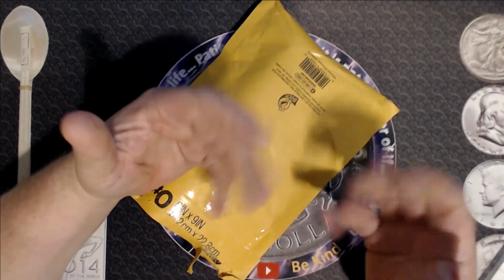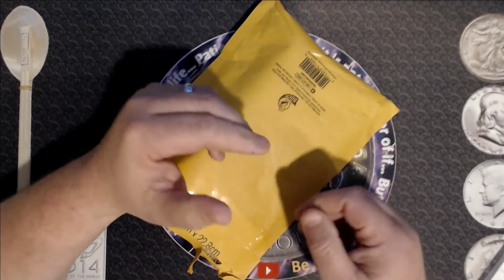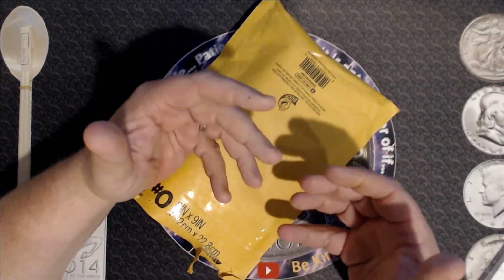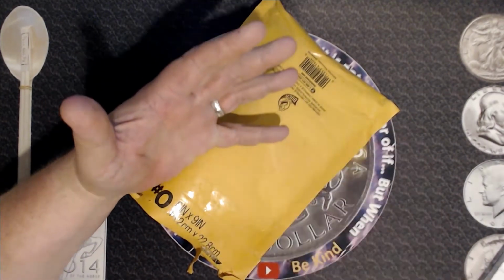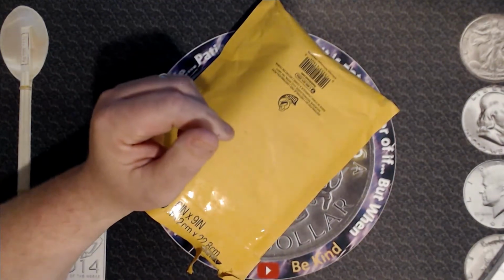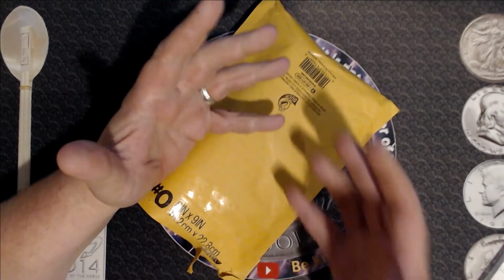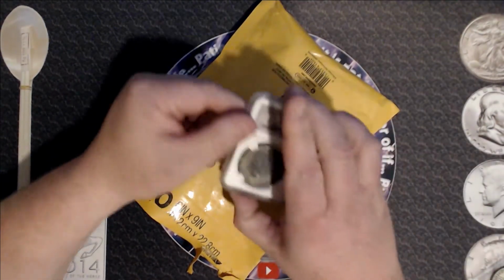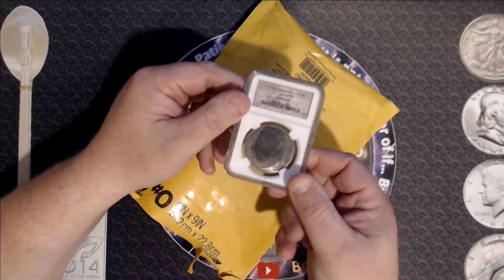Alright, as some of you may know, I do love my international silver. I've been getting a lot of it lately from my LCS at melt or near melt or even below melt pricing. But this is actually some numismatic foreign silver, and I'm really into reals.